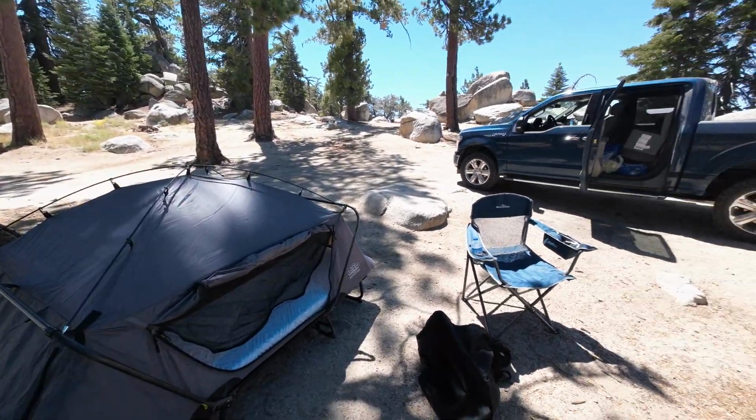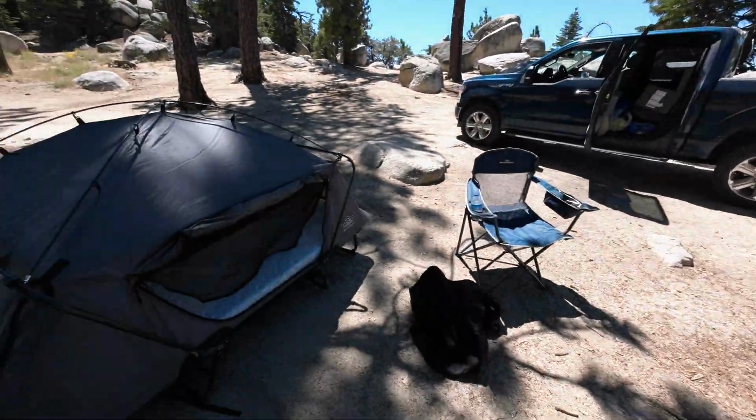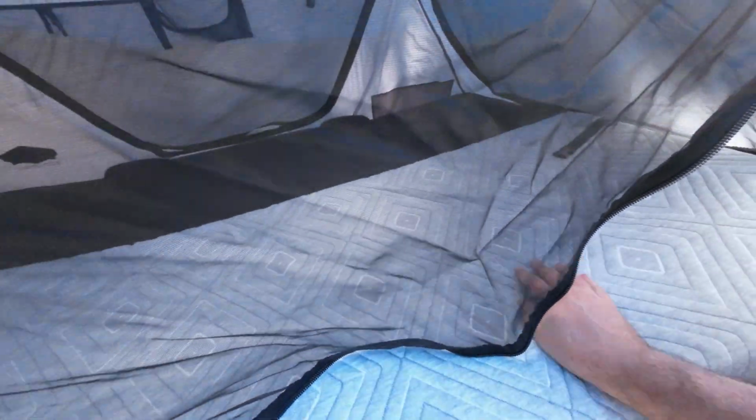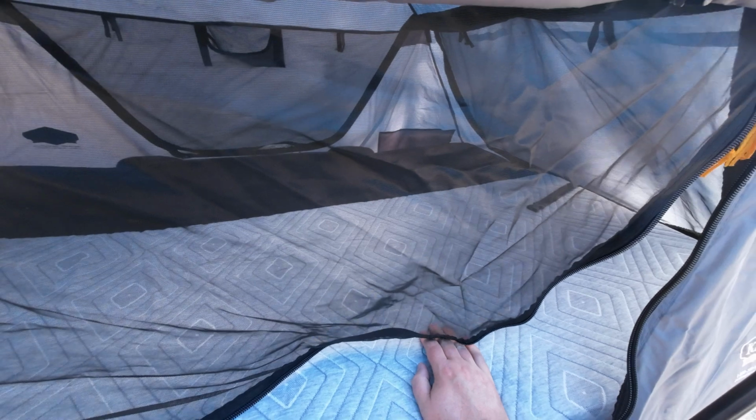I'm currently working on setting up camp, and I'm not going to bore you with that because you've seen me do that before. But I do want to show you something. I ended up buying a memory foam mat for my cot. The problem really with this double cot is in the middle there's a beam going down. It's in there to prevent, if you have two people in the cot, the two people from rolling into each other.